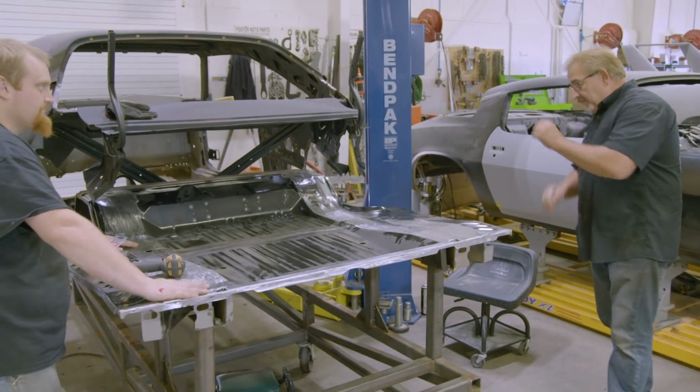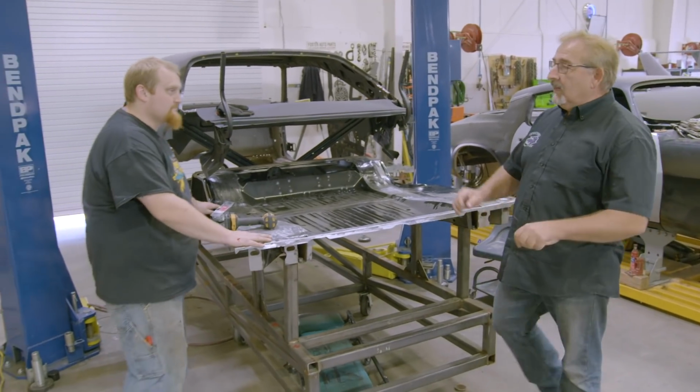Otherwise, that looks good, Georgie. 70 Roadrunner, 383. What transmission?